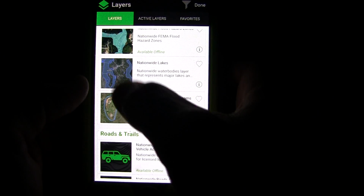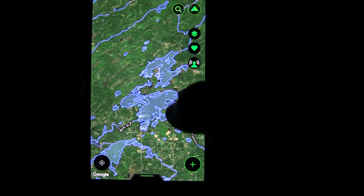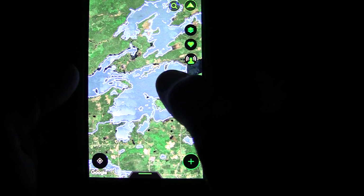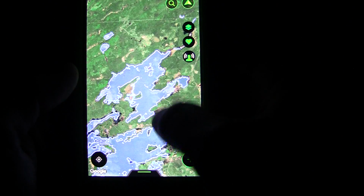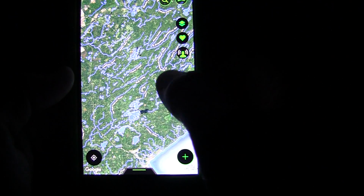So that's pretty cool. Now, another aspect of the water layers on this app is that they have nationwide lakes, rivers, and streams. Now, this is a really great feature for those guys that like to hunt on public land in big woods areas, because you can put on those layers and clearly see where the water sources are.